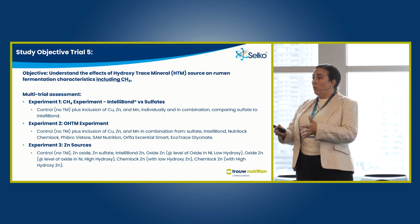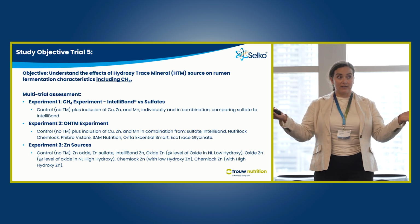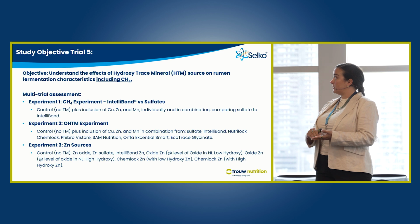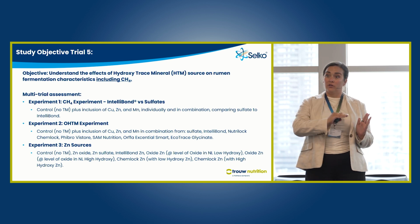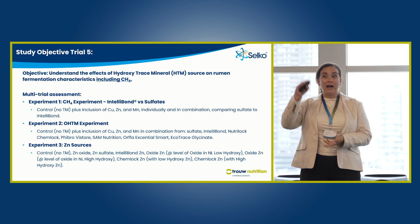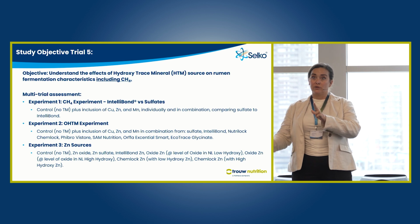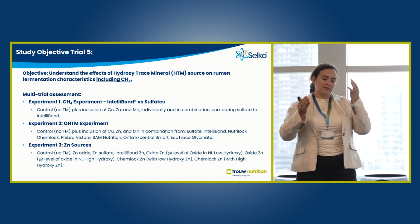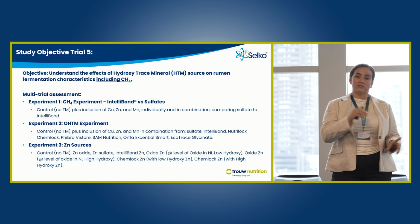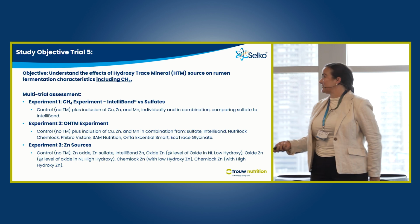So we wanted to look at what contribution some of these other things in our other hydroxy samples are making to the rumen environment. So we looked at zinc oxide at a normal level, zinc sulfate, Intellibond zinc, zinc oxide at a level that was found in the lowest contaminated hydroxy sample, and a level of zinc oxide found in the highest amount of zinc oxide in a hydroxy sample. And then also a regular dose of, so those were primarily found in the ChemLock competitive samples. We also took a sample of that ChemLock sample that had low levels of zinc oxide and a ChemLock sample that had high levels of zinc oxide. Hopefully that was understood. I'll go over it again when we get to the results.